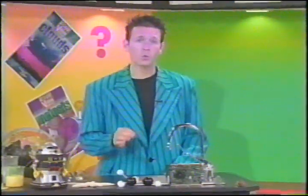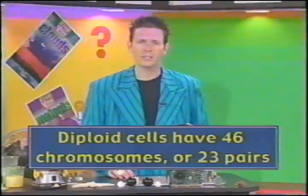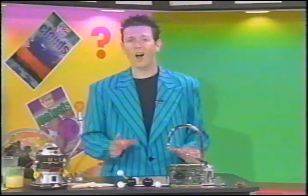Now, the number of chromosomes in a cell is very important. Somatic cells in humans must have 23 pairs of chromosomes, or a total of 46. This type of cell is a diploid cell, because it has the full number of chromosomes. Almost all of the cells in the human body are diploid.